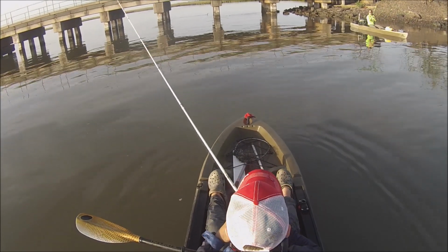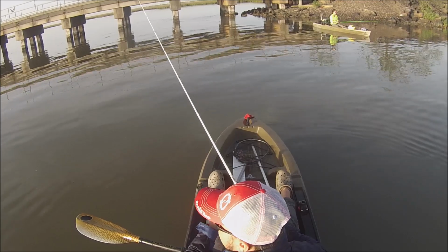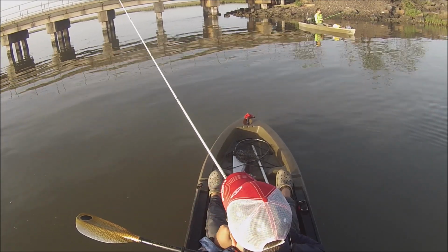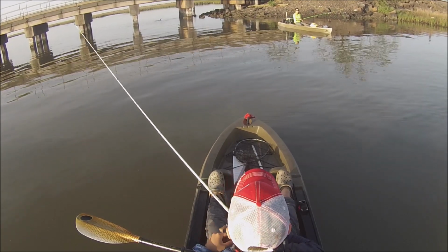As I always like to do on my way out to the marsh, I'm stopping at the bridge to throw some casts. The trout and flounder love sitting at these spots just because of the eddy currents created by the water flowing through these bridges. It always produces for me.